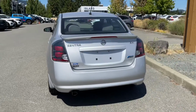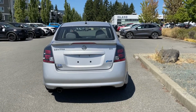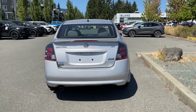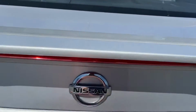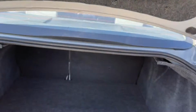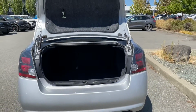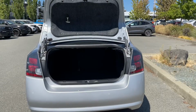And in the back, you've got a little bit of a spoiler. And I've released the trunk from inside. It's on the floor right near the driver's seat, and you can also release the gas cap in that same location, and then just lift it right up. You now have access to the trunk area, and it's quite large and nicely carpeted. And then when you're ready, just close it up, lock it up, and walk away, or jump in and head out on your latest adventure.